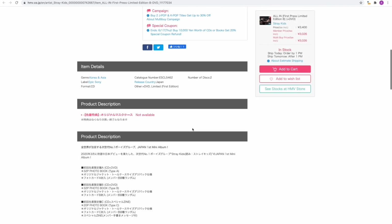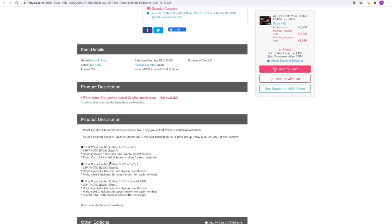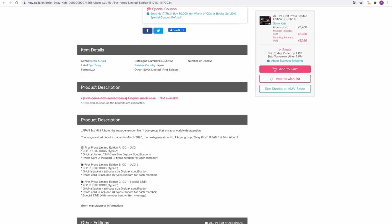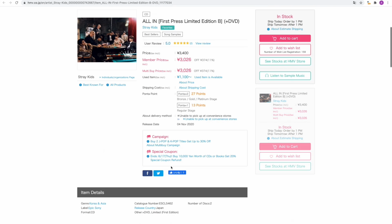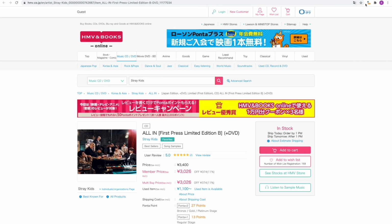So I'll check out the description to make sure the photo card is still included. It says here this was the special benefit, the mask case, but it says not available anymore, so that's not included. But then it says here that you will get the photo card included in the limited press, and this is the first press, so I'm going to add this to cart.